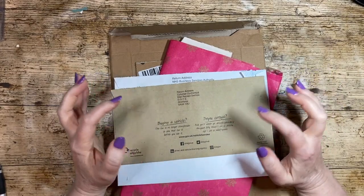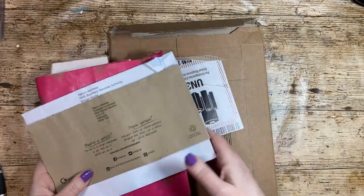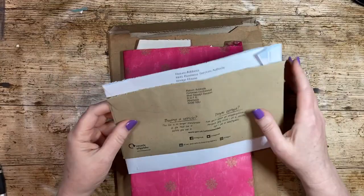Right, I'm just refilming this little section. I realised when I was just checking on it, which I'm glad I did, that this packaging was the other way around and my address was on complete view.